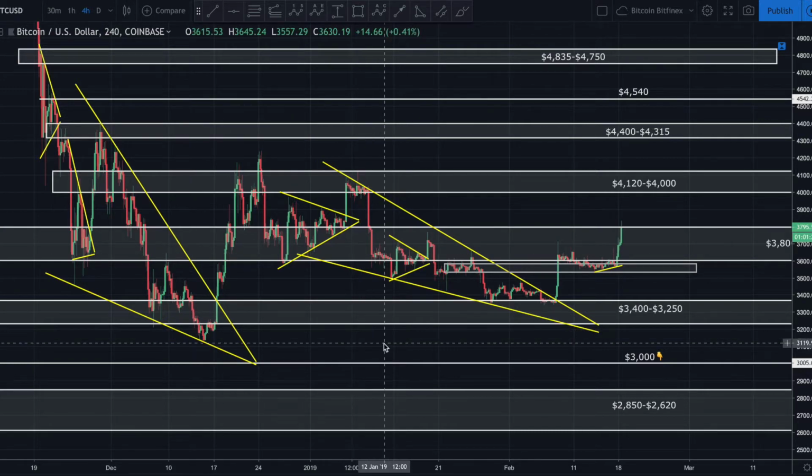Hope you guys are having a wonderful afternoon. We're looking at Bitcoin to the US dollar. This is the 4-hour chart on Coinbase.